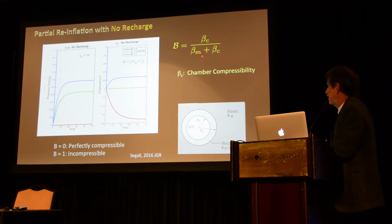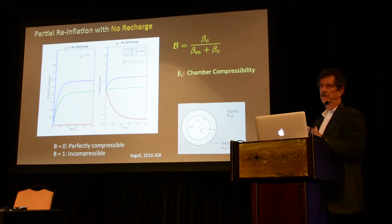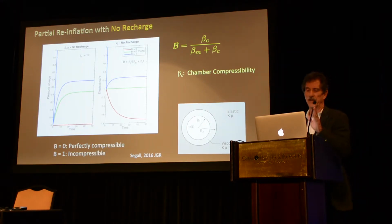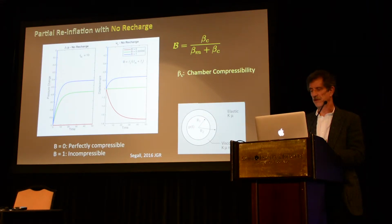I'm going to measure that by this non-dimensional ratio, which is the chamber compressibility. Chamber compressibility is just defined as the change in volume per unit change in pressure, normalized by the total compressibility, magma plus chamber. So let's take two limiting cases. When the magma is perfectly compressible, what happens is the pressure drops and then it stays constant. We would expect deflation co-eruptive and then continued post-eruptive deflation. In the other limiting case, when the magma is perfectly incompressible, the magma chamber can't creep in. And it turns out what actually happens is the pressure goes up and you can actually get partial recovery in terms of displacement in the elastic medium.